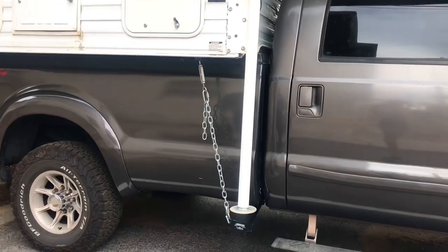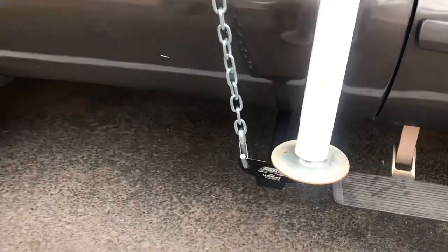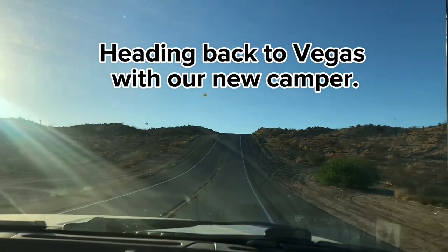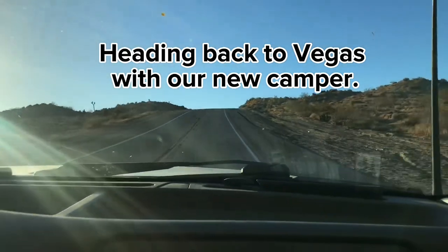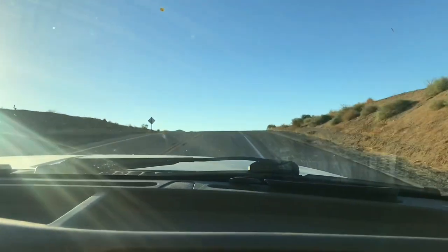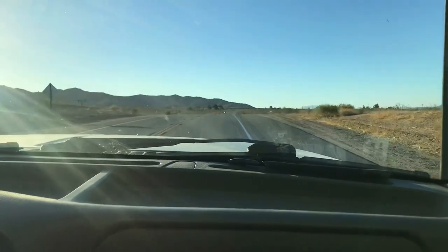The truck sat level under the weight of the camper, but we had no tie downs, so we stopped at a Home Depot and purchased some chains and turnbuckles to rig up a temporary hold down setup. We decided to head to Barstow and use the interstate freeway home rather than retrace our way through the desert.